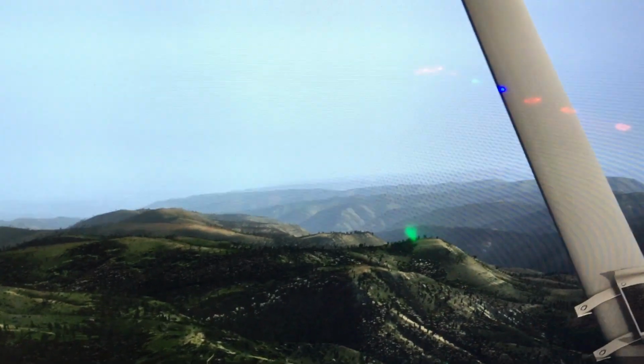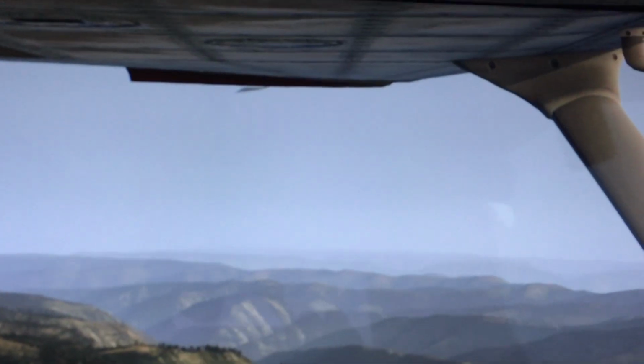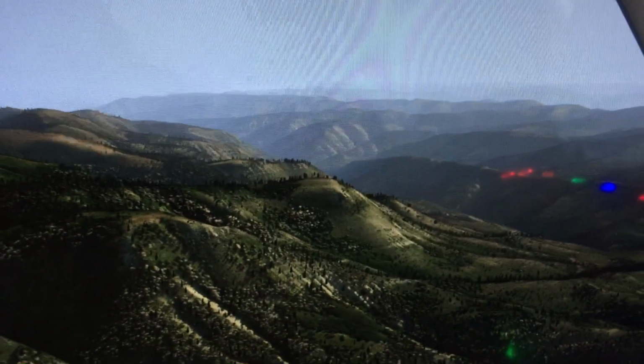We are mountain flying. You can see the fantastic reflections off the bottom of the wing as we're flying out of the Wasatch Mountains.